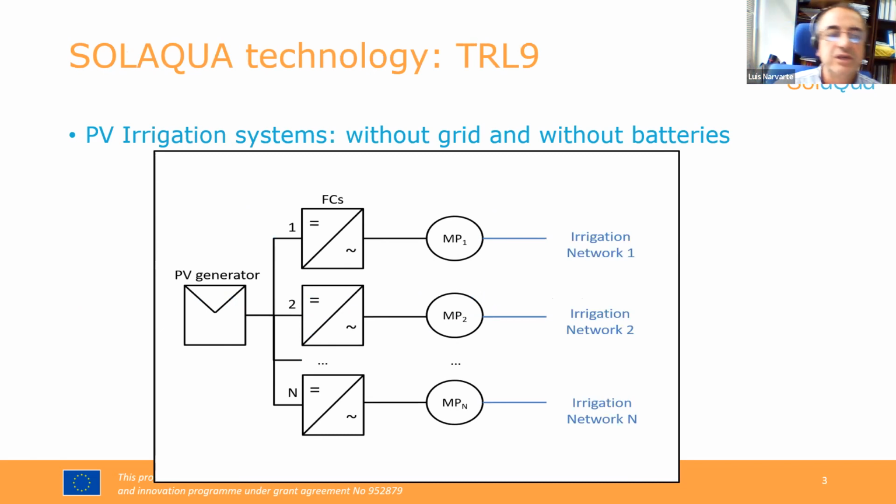The SOL-AQUA technology is a new development that already has a TRL9. It consists of photovoltaic irrigation systems that can pump water without the need of the grid and without the need of batteries. So as a concept, we can connect directly the PV generator to the motor pumps used for the irrigation of the land through a set of frequency converters in order to pump at variable frequency.